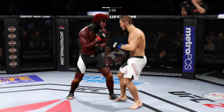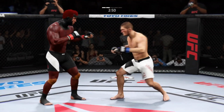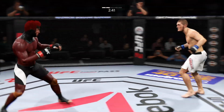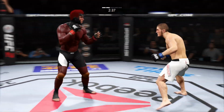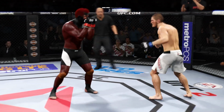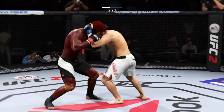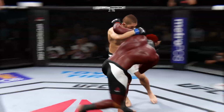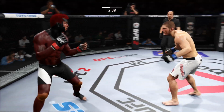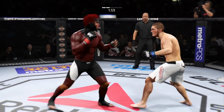Connected there. Good knee to the body by Nurmagomedov. He's down. Looking for a takedown. Good job getting right back up to his feet. Oh, he missed that kick. Oh, nice body shot. Good back and forth battle. Man, Joe, he's really setting things up with those stances. Under 2 minutes now.